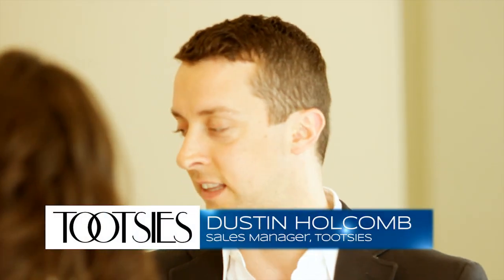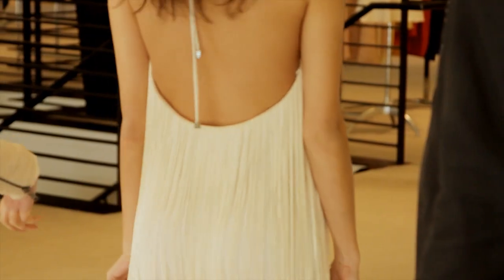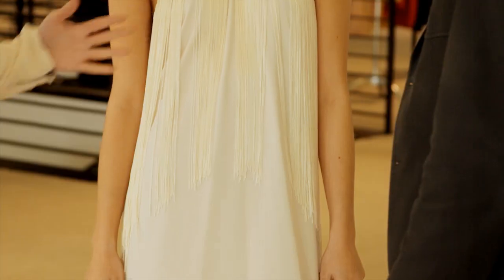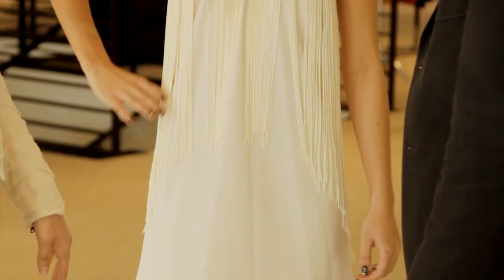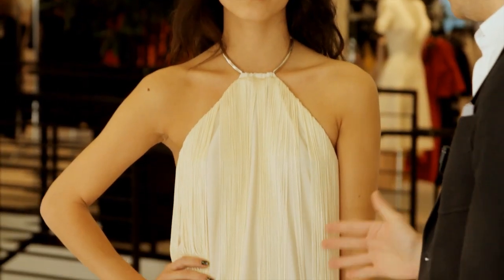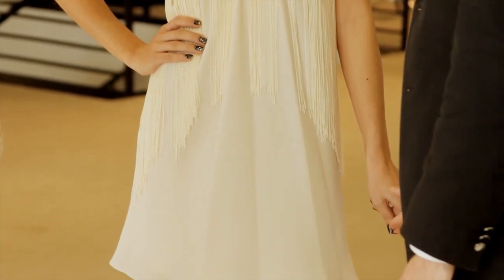This dress has a little bit of fringe from the neckline. It's by Alexis, and I think that the color is stunning. I do too. What I really admire about the dress is the angle of the fringe, the way it's cut, because it's actually really flattering on the body and the high neckline. So love is in the details, and this dress shows it. The metal on the neckline is stunning, and I love the fringe that's mimicked by the hem of the dress.